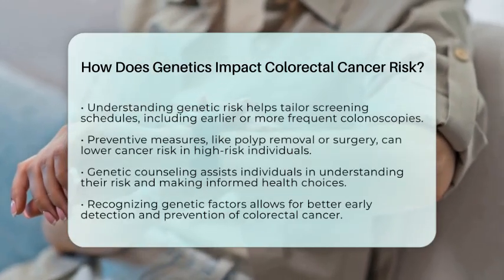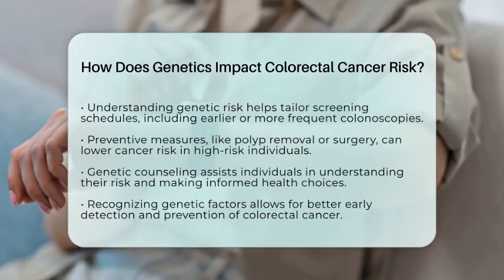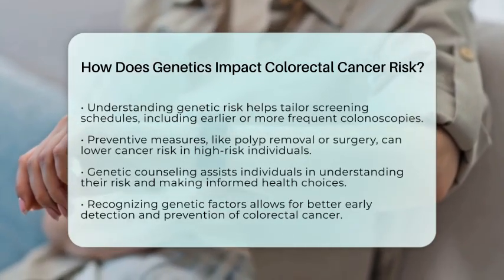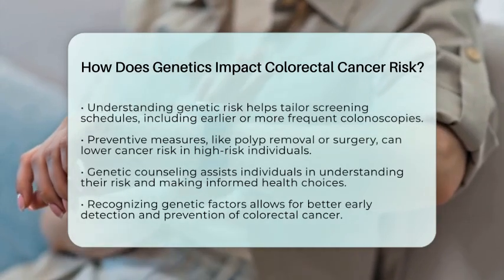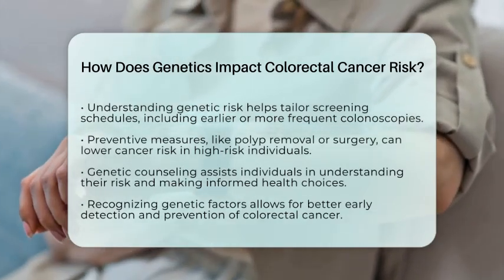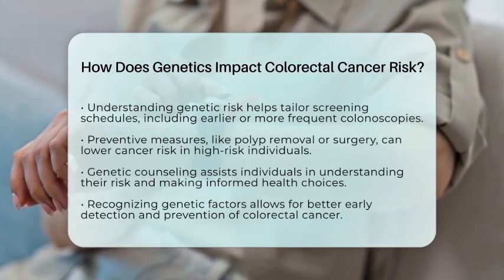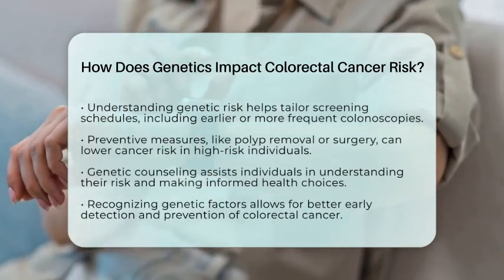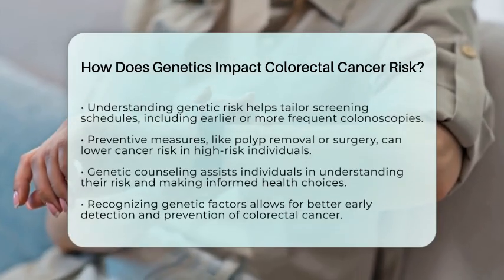about testing and management. In summary, genetics impacts colorectal cancer risk by creating inherited conditions caused by specific gene mutations that interfere with normal cell regulation in the colon and rectum. Recognizing these genetic factors allows for better risk assessment, early detection, and prevention strategies.